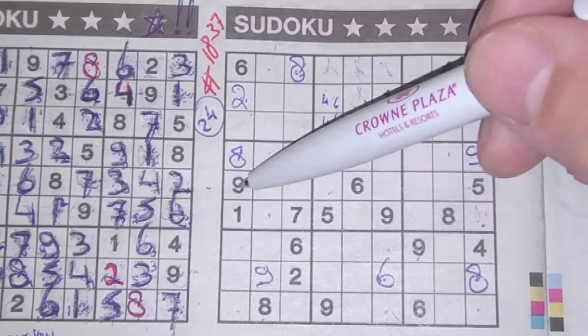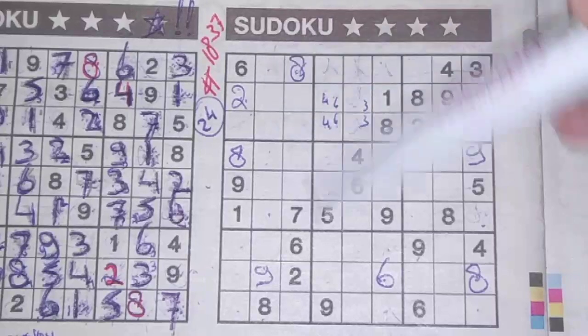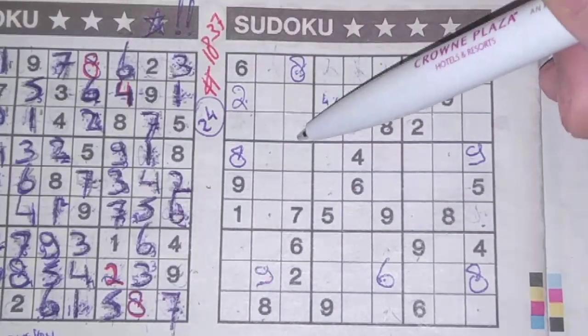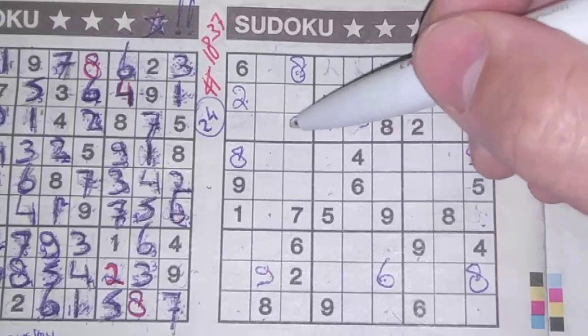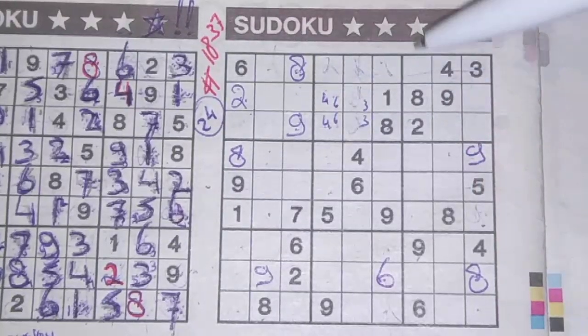9. Yes, 9 in this column, 9 in the second column. So the third column, the only two places for the 9 should be here or there. We see here 9, no 9 there, 9 should be there.